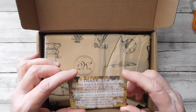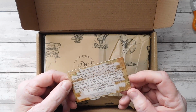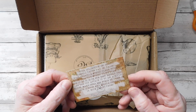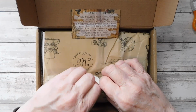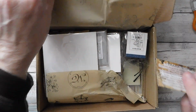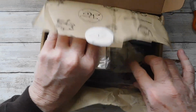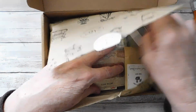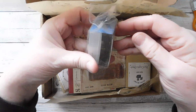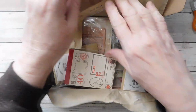All right, so the card tells everything that is in the box. So, let's see what we have here. And I'm so far behind on getting anything made in my boxes. I can tell you, it's just pretty crazy how far behind I am. Alright, so let's get started. That's a thick little thing there.